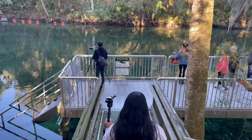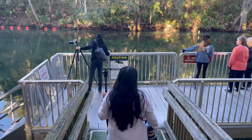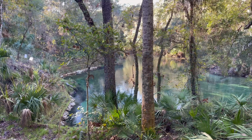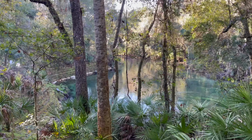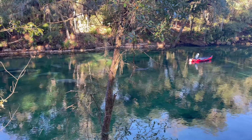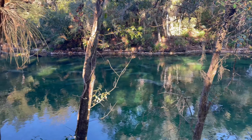During the summer, Blue Springs State Park is a popular destination for locals and tourists, with activities that include everything from swimming, canoeing, fishing, camping, hiking, and wildlife watching. In the winter, Blue Springs becomes a designated manatee refuge and a winter home for a growing population of more than 300 manatees. The temperature in the springs remains a constant 72 degrees, which provides a safe, warm water refuge for the manatees during the cold season.